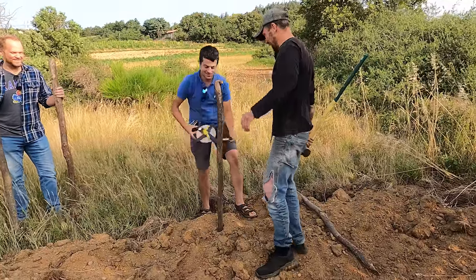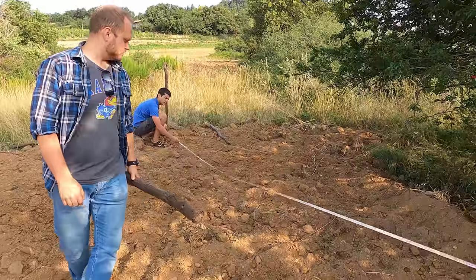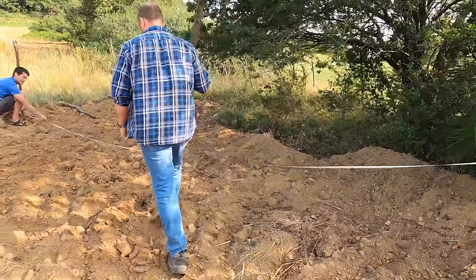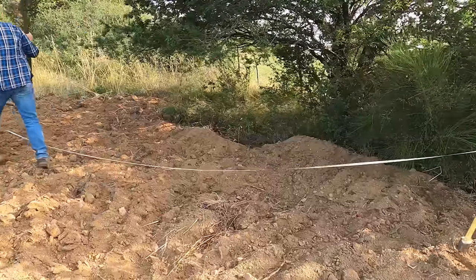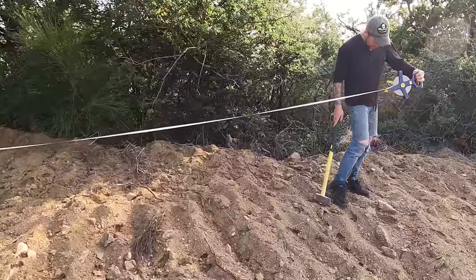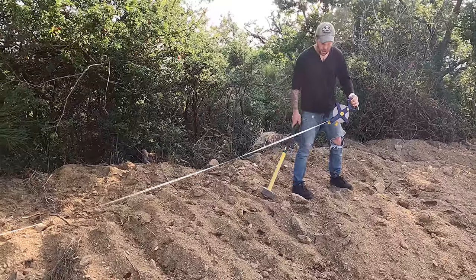Cool, huh? Okay, next one. How far apart? 10 meters. No, the next one will go 2 meters from here. What's that? 10! 10 mark! Yeah, that's good.